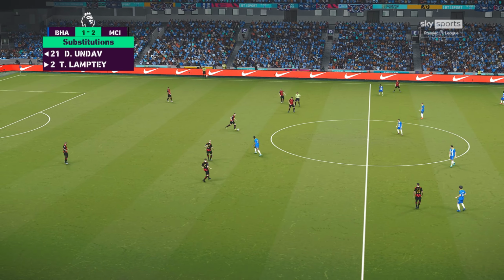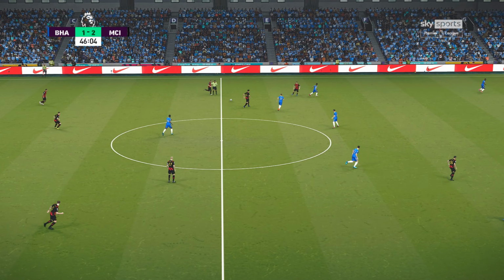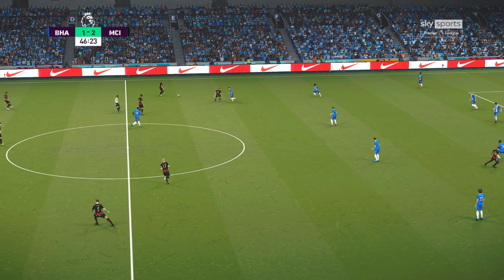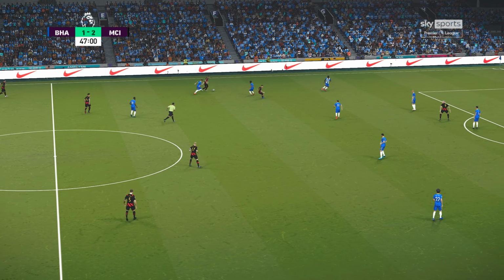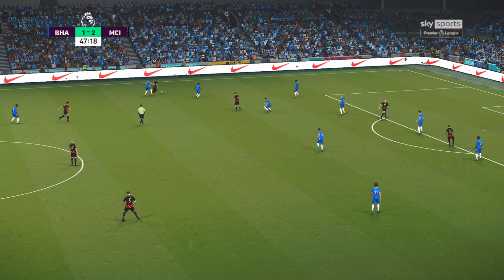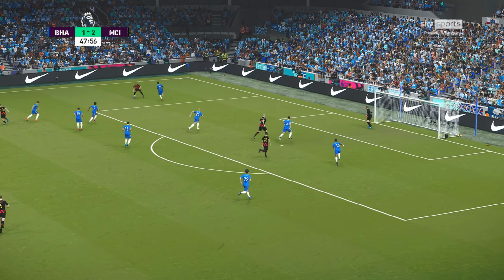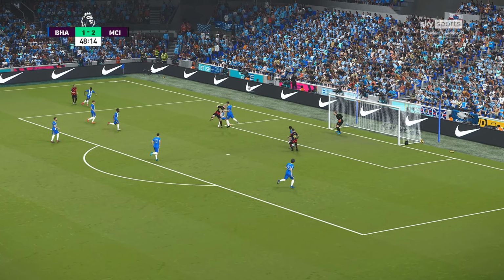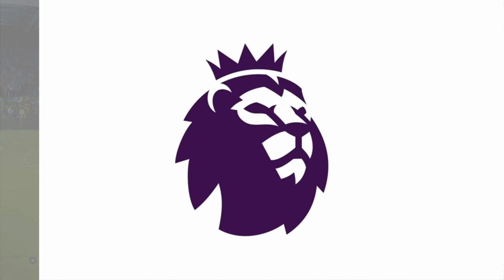Here we go again. Well, I'm sure the managers talk the talk, and now it's time for these players to walk the walk and deliver a rousing response to a rousing team talk. And it's Grealish. Oh, it's Gundogan. Decent ball. Towering header! He will be livid with himself.